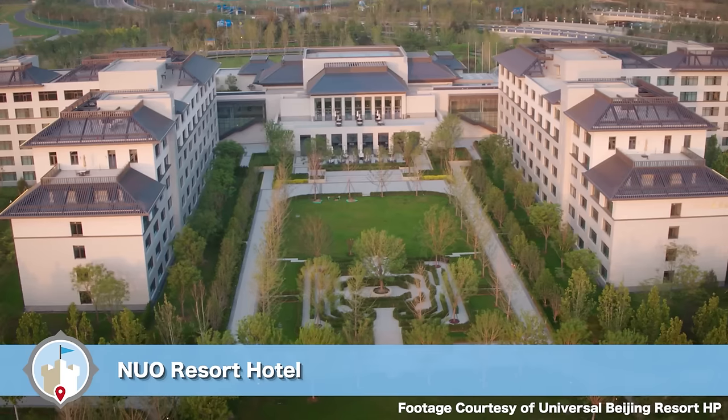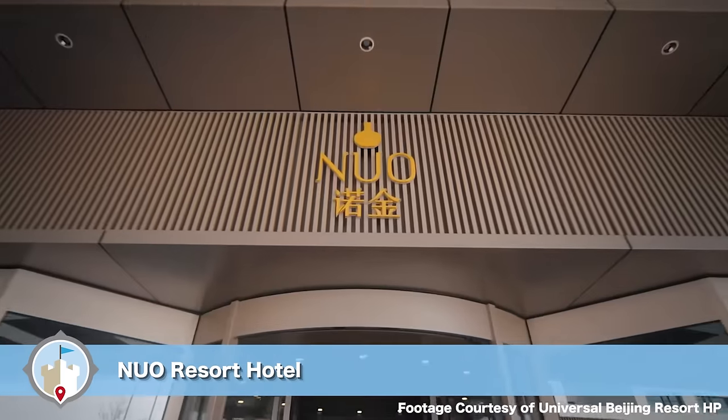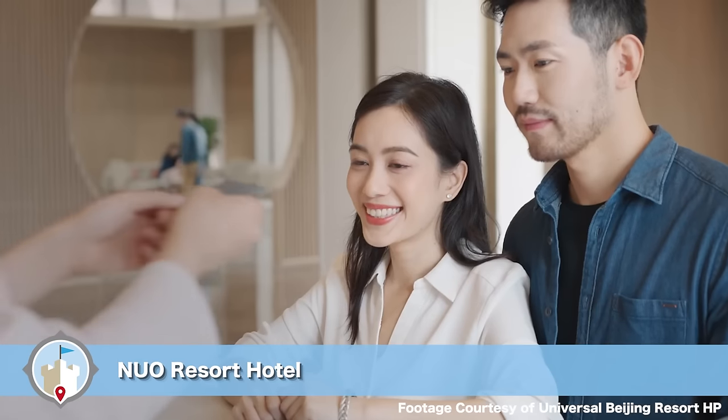And then there's another hotel that is a little walking distance from the park. And that one was starting at around $300. There's also a metro station there. So if you need to take the metro, there's a Universal Studios Beijing metro station. And you can take that to go wherever you need to go. I do recommend downloading the Metro Man app because that will tell you what trains to take and everything.